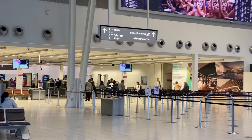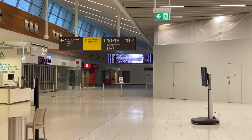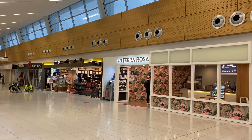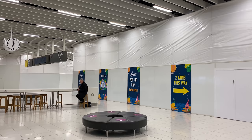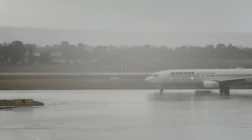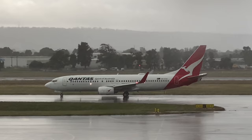Later in the security, there was no fast track. Not many people are flying, so there's no point for a fast track security. Similarly, after you go through security, the right hand side, where most Virgin Australia flights depart from, has completely shut down for a renovation. Some restaurants, cafes and shops are still open, but for the most part, the terminal is still under renovation. It's a really cold and rainy day in Adelaide, and later in Sydney it's going to be so warm and sunny.